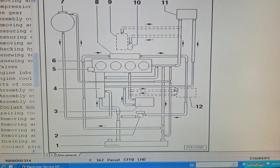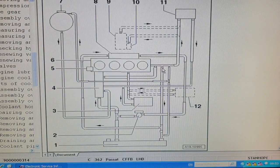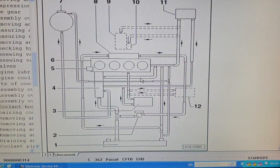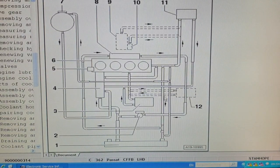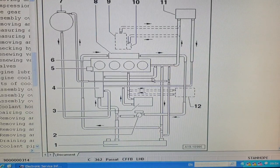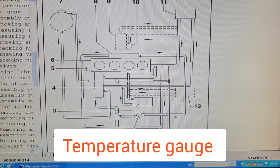So when this coolant exits from the cylinder block and returns back here without restriction, there will not be any pressure to push the coolant to the radiator, because this pathway is open to the coolant and that returns back to the front of the engine. And when I checked the temperature of the hose, the hose temperature here was also up, close to the gauge which was showing on the dashboard, and here too.